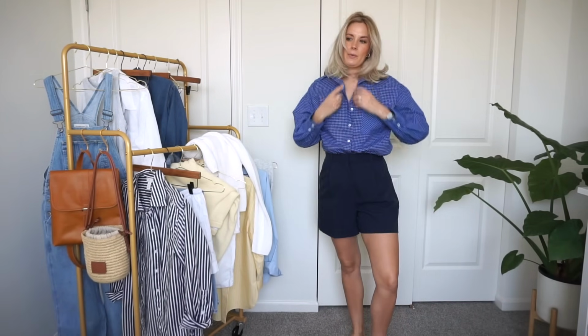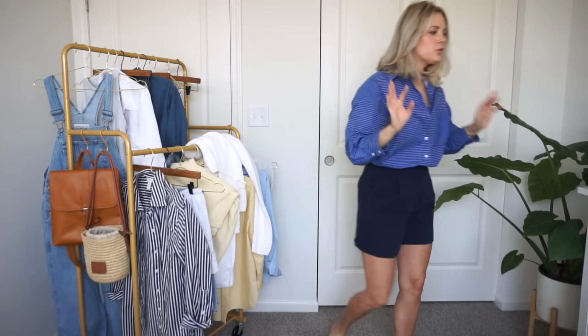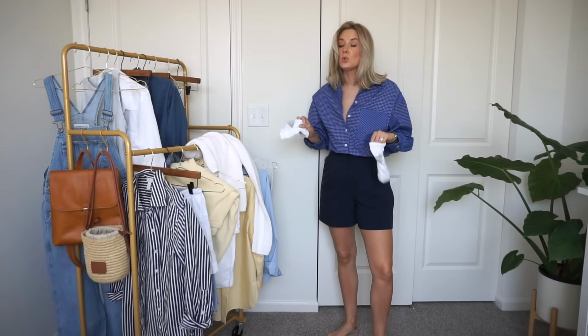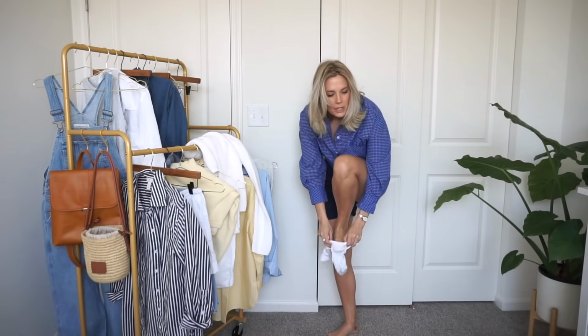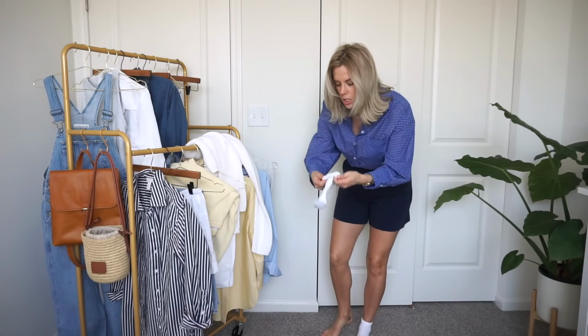What shoes do I want to wear? Could go sneakers with this. I'm honestly thinking let's do Cool Girl and pull on our New Balance. You could obviously go with a flat with this and it would look very chic, like the same little espadrilles that I had on and black sunglasses, so chic and stylish. But I think I'm gonna go Cool Girl. I like to be cool when I can be cool.